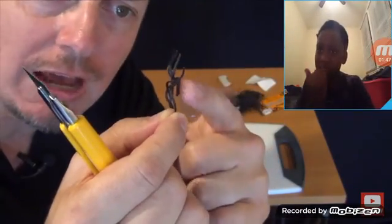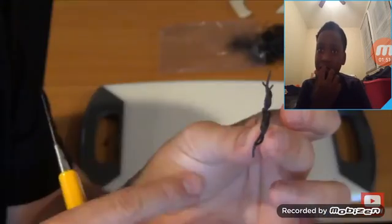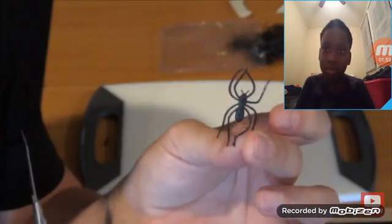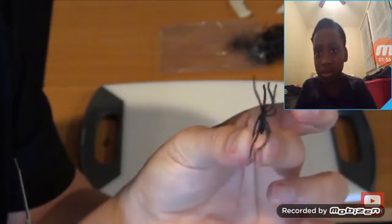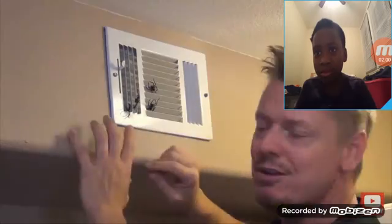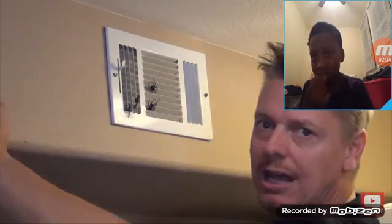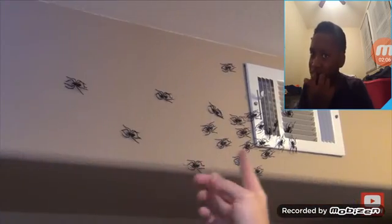Now, if you happen to have bugs that have this little hook that allows you to hook it onto netting, just cut that off with an X-Acto knife. This will allow the body to lay nice and flat against the wall with your double stick tape or sticky dot. Start with just a few of the bugs coming out of the vent. Then you're going to start in a corner and have a pretty dense amount of spiders, and then have it slowly get less dense as you move outwards. Seriously, look at how creepy this is.